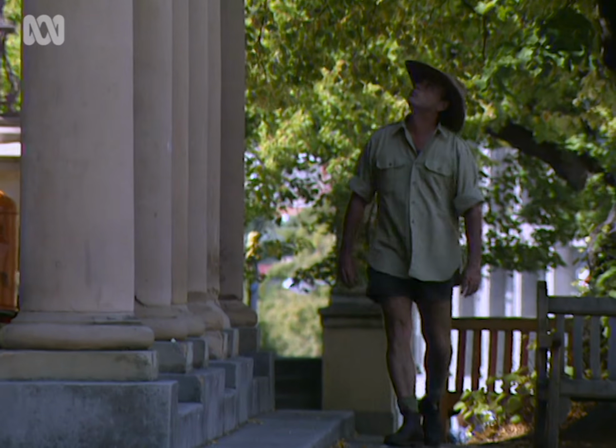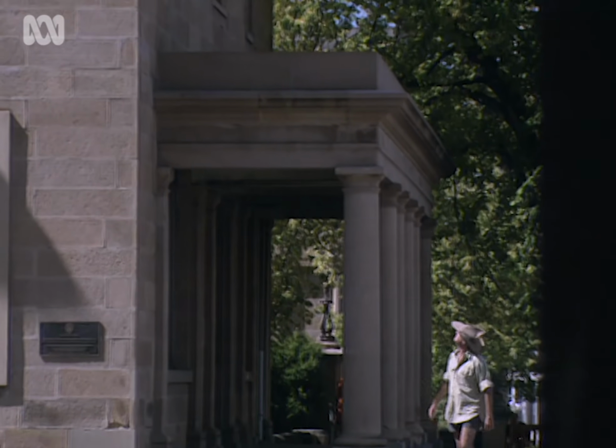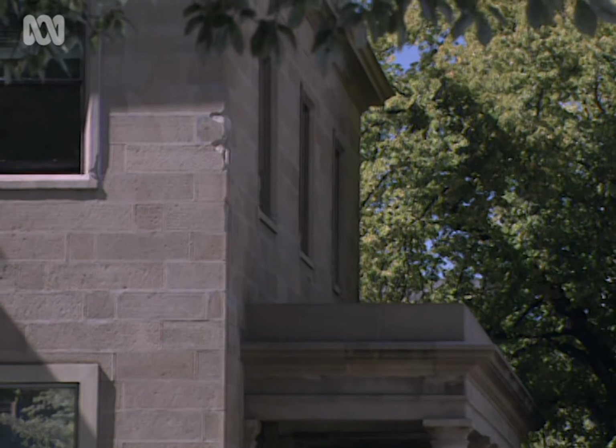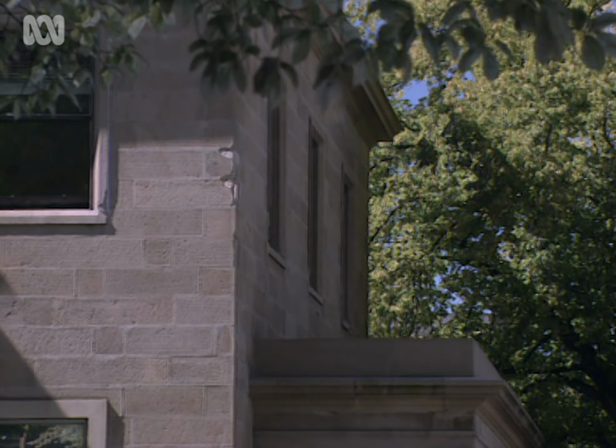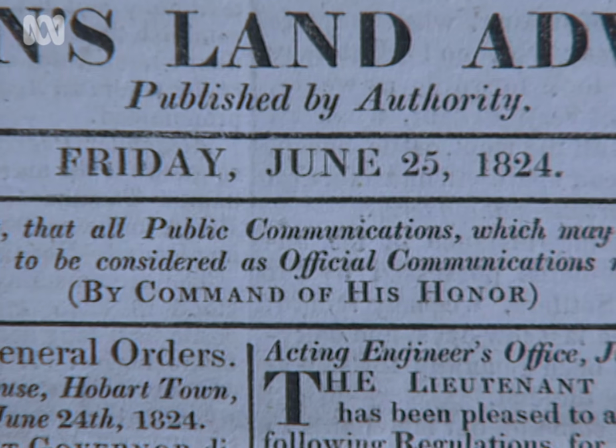This is the very building where Pearce was tried. The old Hobart Supreme Court, built just before Pearce made his famous appearance in the dock. By now, he'd become a bit of a celebrity in Hobart, with the local press on hand. Pearce was a court reporter's dream.